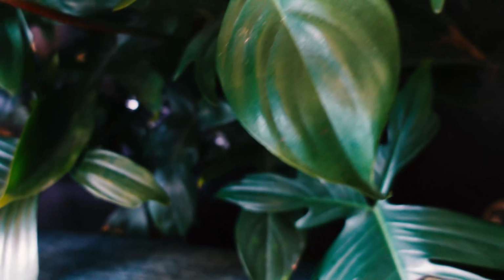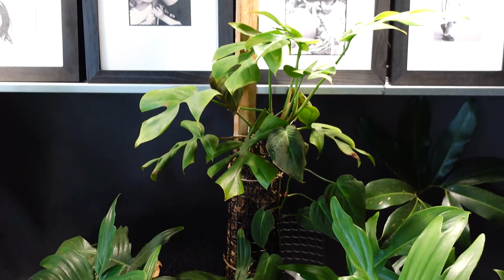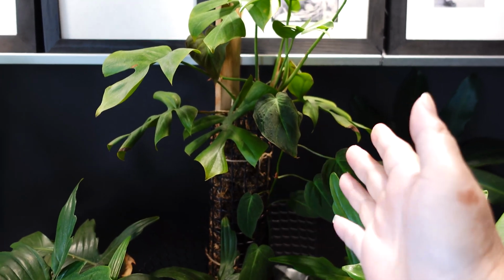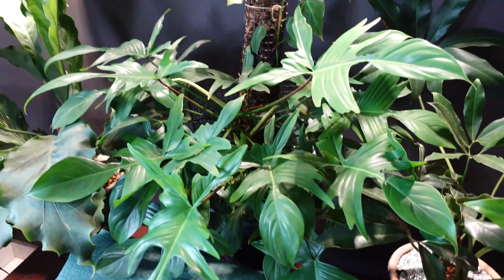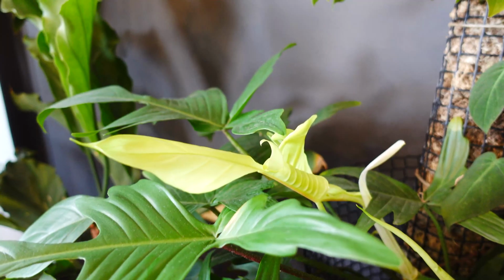I've also added some of my other cuttings on top here so that the top doesn't look so bald. So I have a Micans Philodendron Hederaceum, but people call it Micans here, and I have a Rhaphidophora tetrasperma here. So this one is growing really lushly. I'm waiting for these new leaves to come out again and you see how white they are.